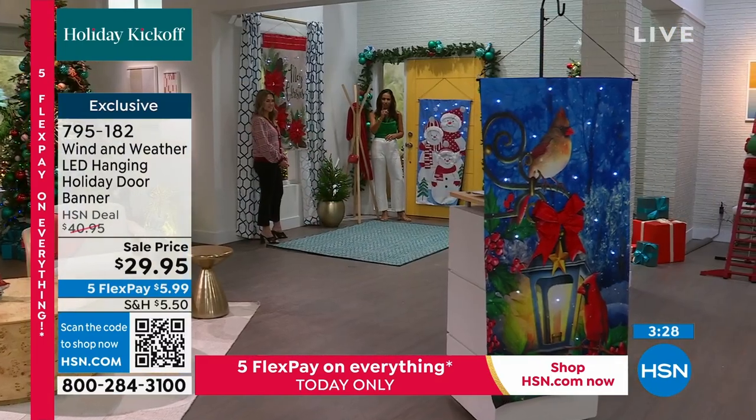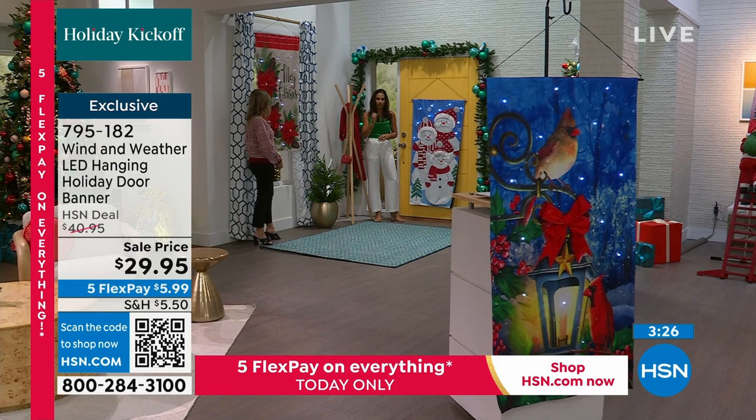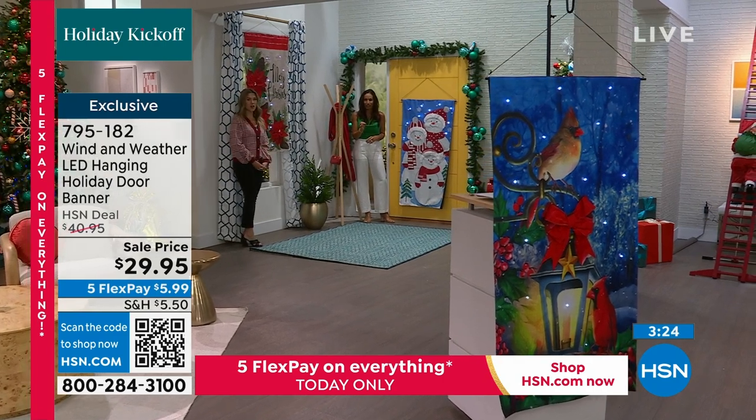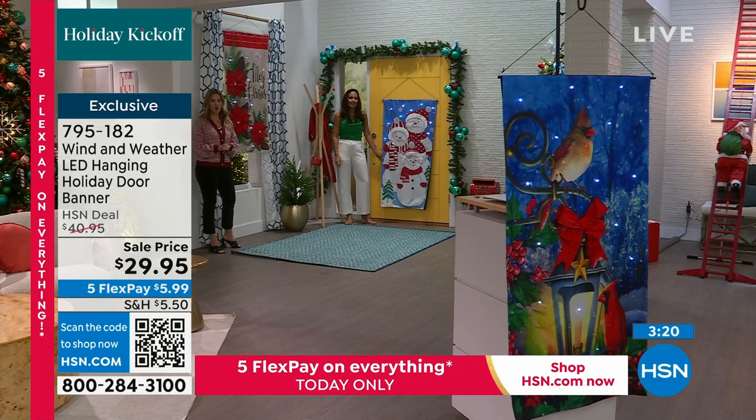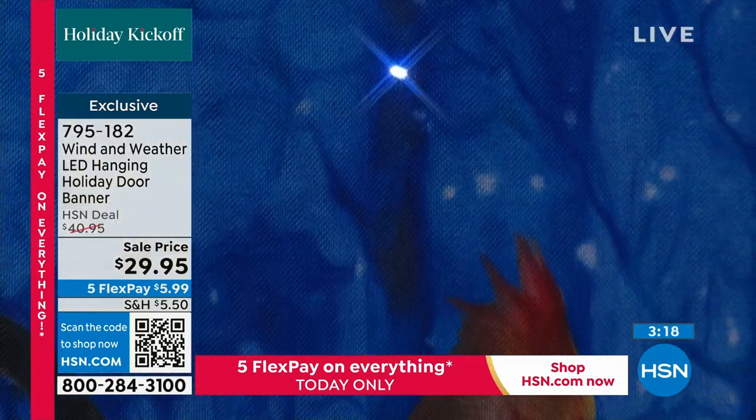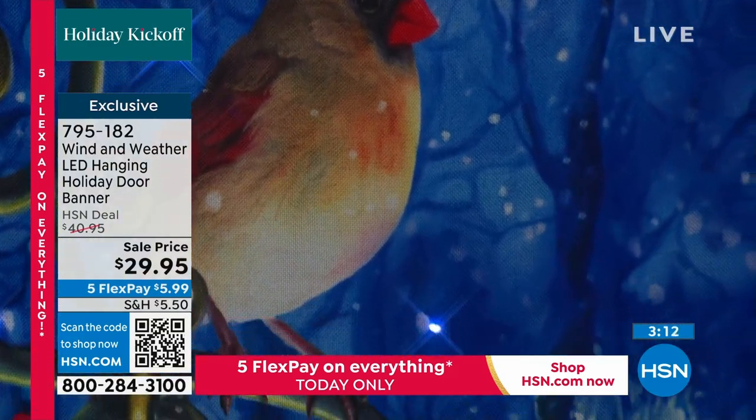And it's hard to see, but these are on a great price. Oh my gosh, they're an incredible price. But the FlexPay makes it really nice. It's under $6 to get it home. And one of the things, to Yvette's point earlier, was the quality. These are not paper thin. This is not something that's going to be disposable after a season.